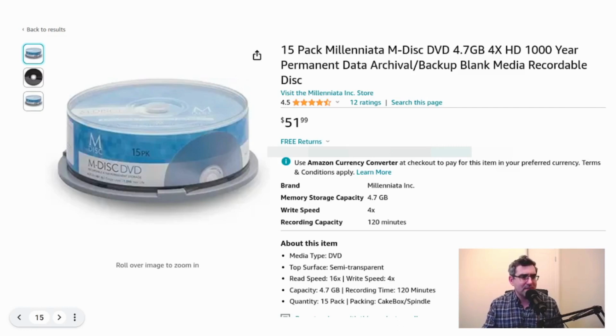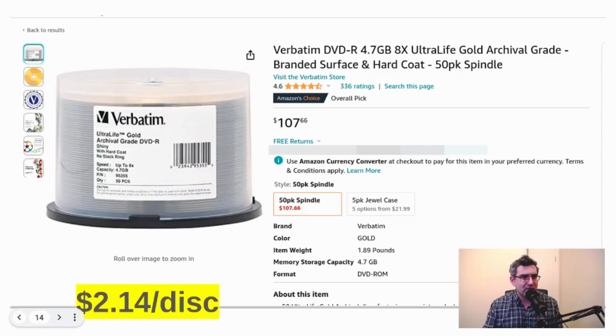Then, of course, we have the M-discs. We'll talk about M-discs more later, the difference being that the data is stored by pitting into an inorganic layer instead of optical contrast, ablating a dye. So these are $50 for, how many does it say? A 15 pack. And they have a write speed of 4 times. I'm just going to look at the write speed on the previous one, up to 8x.